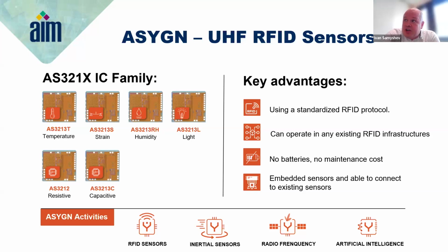That means you don't need to change anything with your infrastructure, with your reader side. You don't need to update your firmware. You still can use your infrastructure as is. The only difference is that on top of the EPC number, when you do the inventory round, you will get 2 additional data. It will be temperature sensor data by default, and the second data will be different depending on which type of IC you are using. And for today, we have 4 chips for different sensors: temperature itself, temperature plus strain, that we will talk about more today, temperature plus light, and temperature plus humidity.